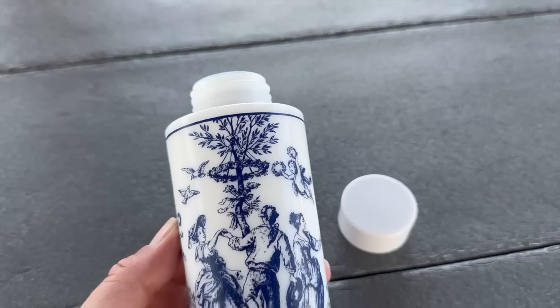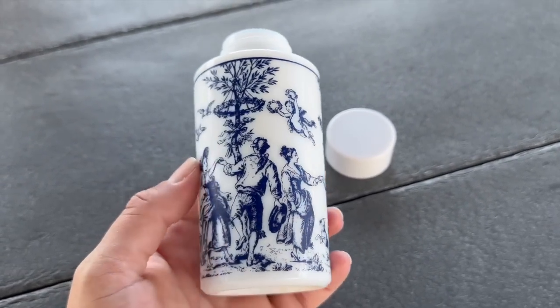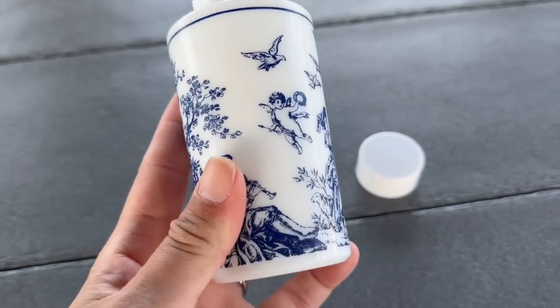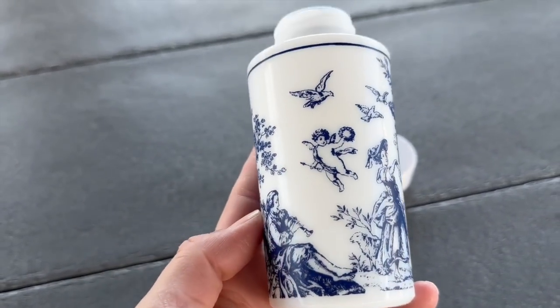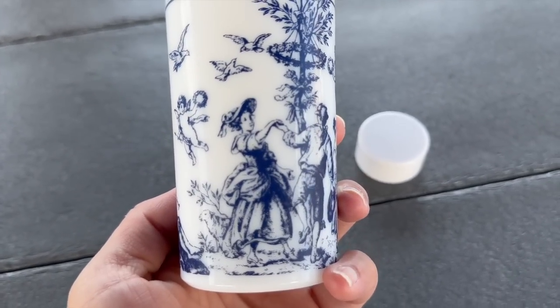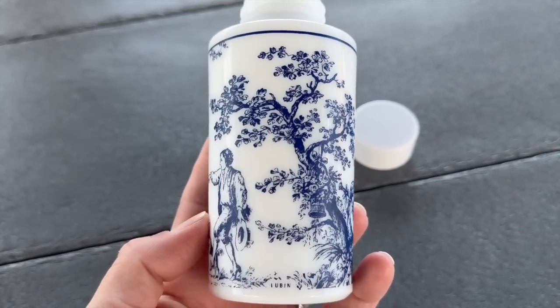The other thing that I purchased on this particular visit was this adorable milk glass bottle with a cap that screws on. I had never seen anything like it, and it was either $8 or $9. I can't remember. Maybe it was $9, but I love the tall print on the front of it.